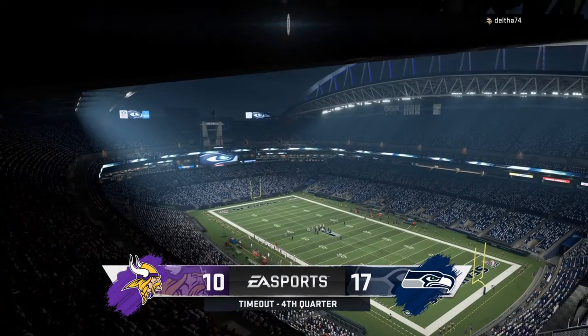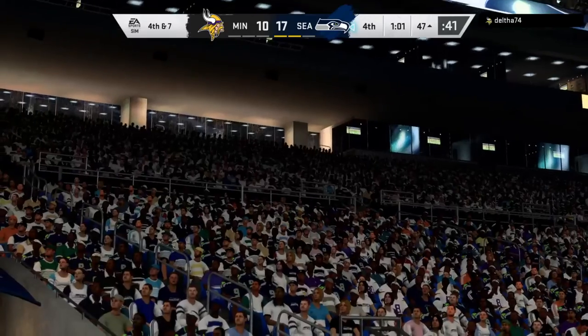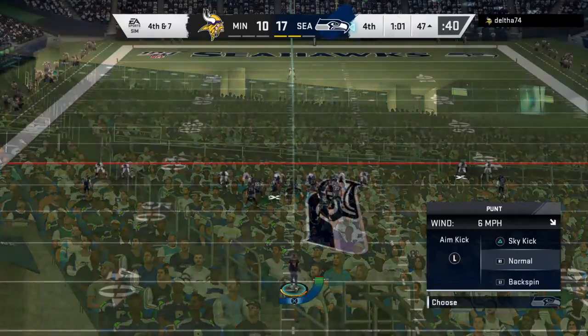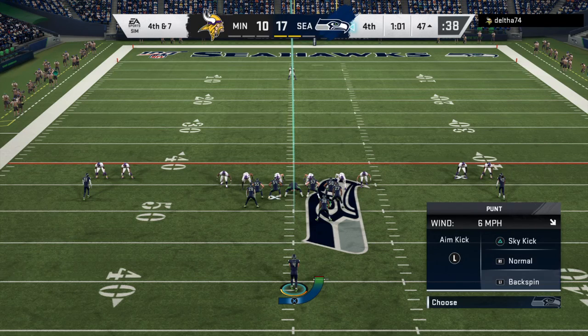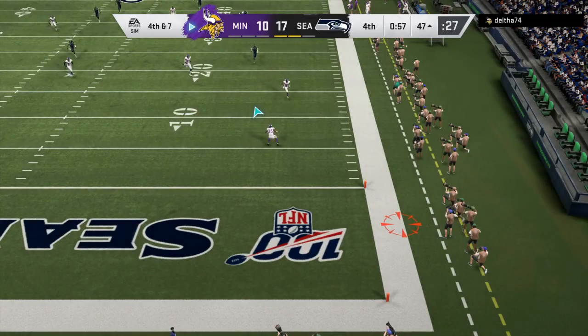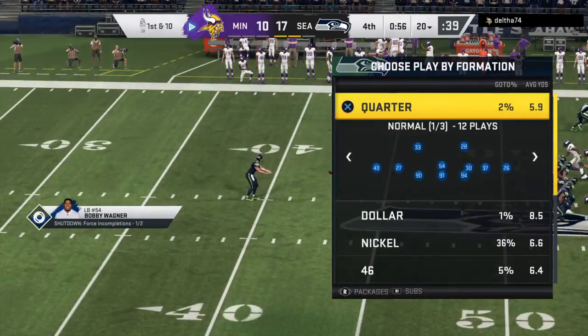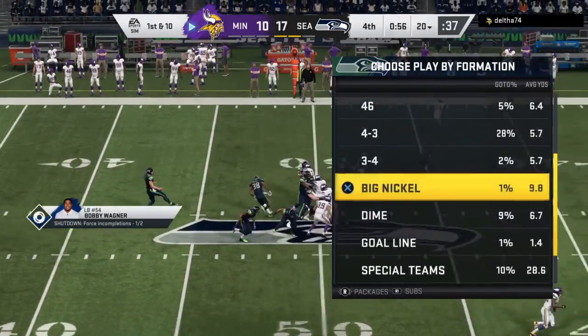Now the Seahawks going to use the first of their timeouts. That'll leave them with 2 remaining. We'll be back after this. Now here's Michael Dixon as he's on to punt for Seattle. And not what he was hoping for there, as this will hit in the end zone for a touchback.